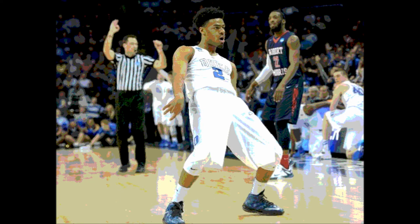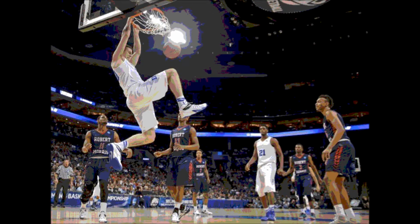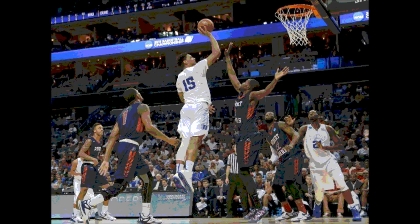But the Duke Blue Devils are moving on in this one, and they got a big performance out of their starters as they had 2 starters score over 20 points as Quinn Cook had 22 points, 4 boards, 5 assists, and 3 steals. And Jahlil Okafor had 21 points, 3 boards, 1 assist, 1 steal, and 2 blocks. Tyus Jones had 10 points, 3 rebounds, 7 assists, and 2 steals.